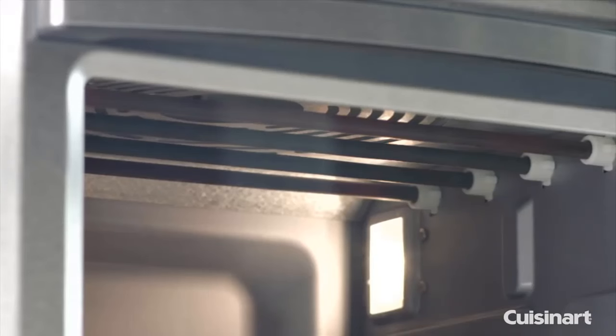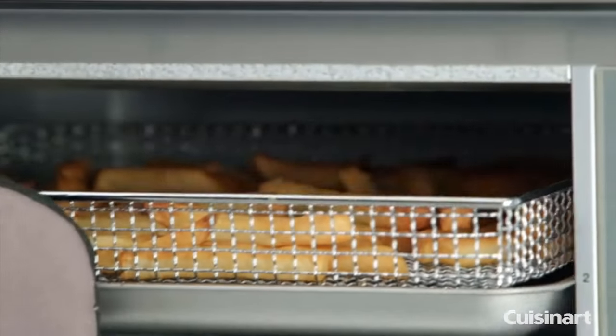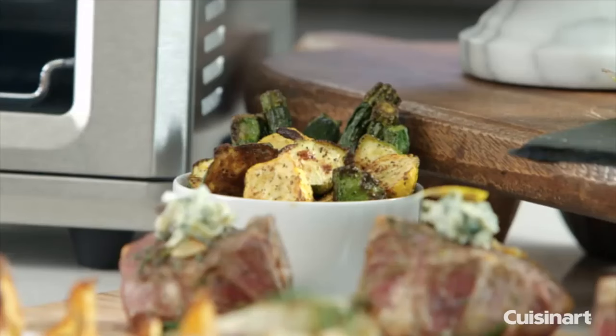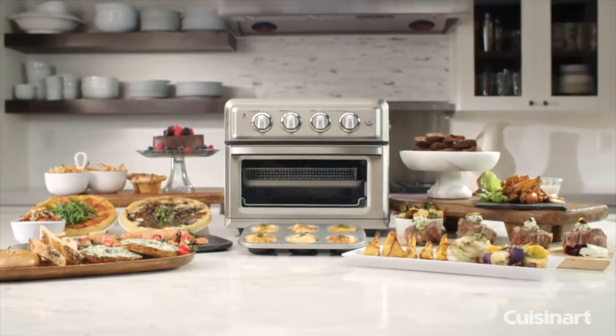Choosing a model like this one is a wise choice for anyone with limited counter space, as it combines two appliances in one, but it's also a great option for families. Traditional air fryers typically don't offer enough space to cook for more than 2 people, but this can cook up to 3 pounds of food at once.